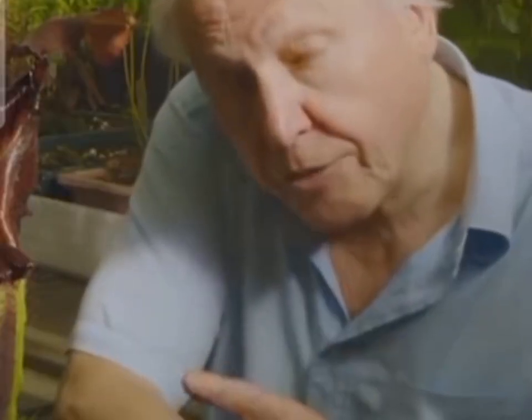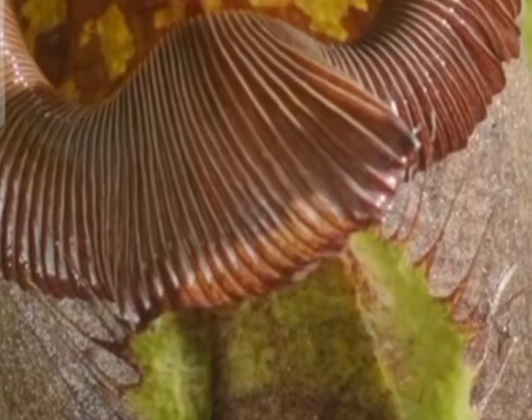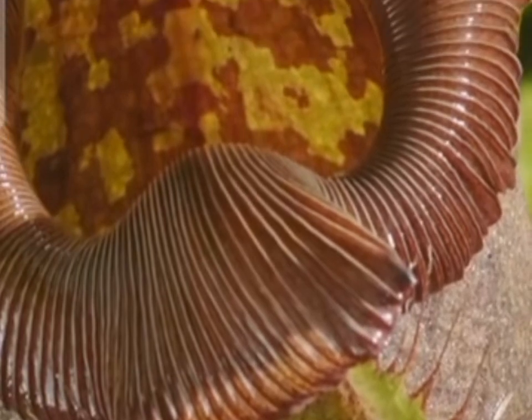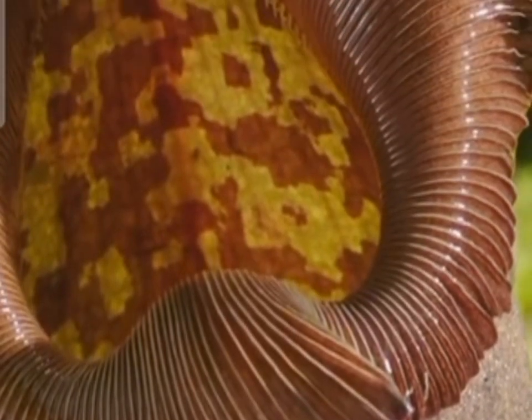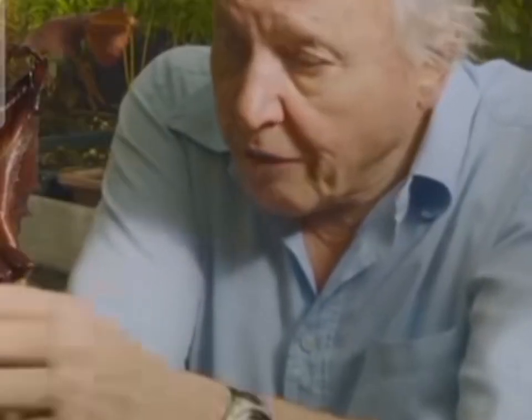Some pitchers aren't content with just insects. This one eats mice. The mice come along, perhaps attracted by the sweet nectar on the lip. They fall in, they can't get a purchase to get out, they drown, and eventually the enzymes in the pitcher's fluid dissolve the body so that eventually there's nothing left but a bit of fur and bones.